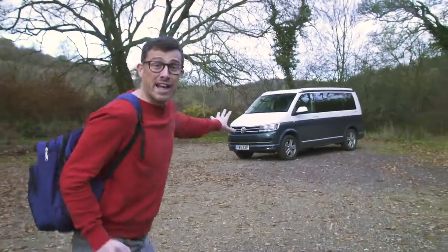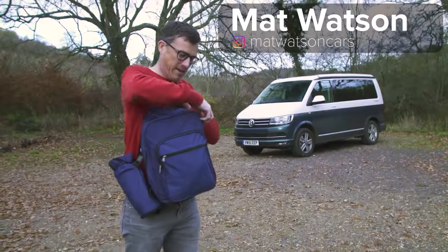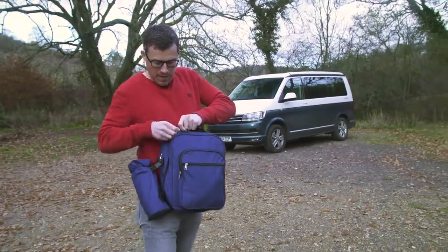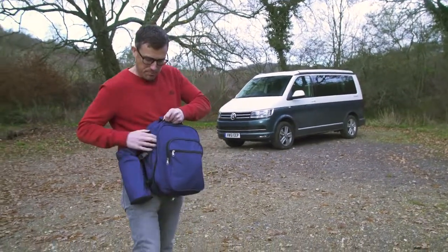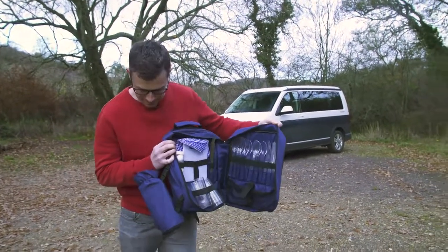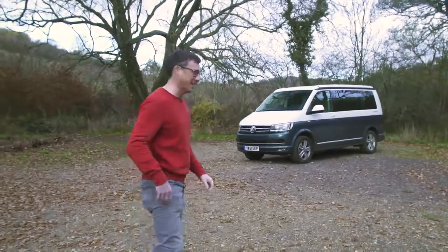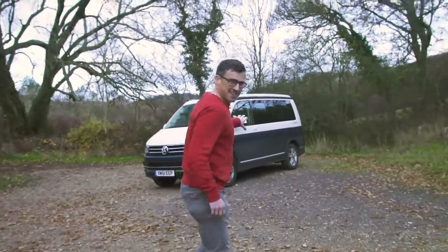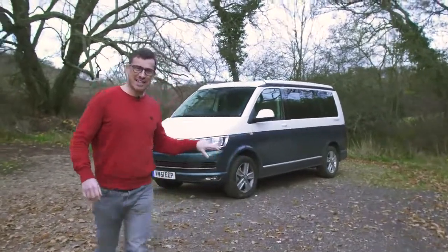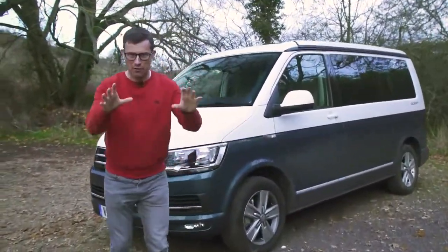This is the Volkswagen California Ocean, and it's a bit like this rucksack I have here, because it may look pretty normal on the outside, but it's packed full of clever features which make it ideal for camping. I'll get someone else to clear that up. So this thing starts from just under £60,000. Yeah, it's quite a lot of money, but it's got so many cool features, and you'll find out more about those in this video.